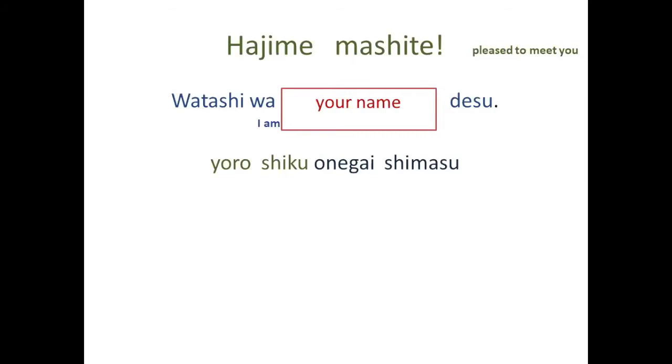Watashi wa desu. And you need to then finish the whole sentence saying, yoroshiku onegai shimasu. Together with that first phrase at the beginning, hajimemashite, it's a polite way of introducing yourself in Japanese. So, yoroshiku onegai shimasu.